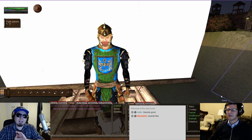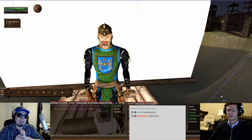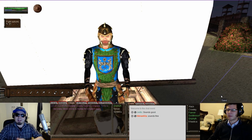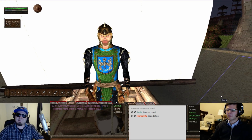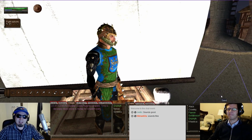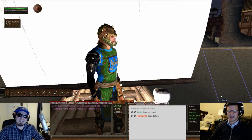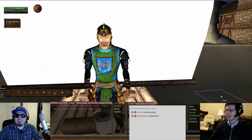So with the castle done, we decided we had to do a whole bunch of decorating. I think I added up all the rooms and it was like 50-something rooms that needed decorating. I don't know if I'll actually be able to get around to finishing all those rooms, but we started at least.